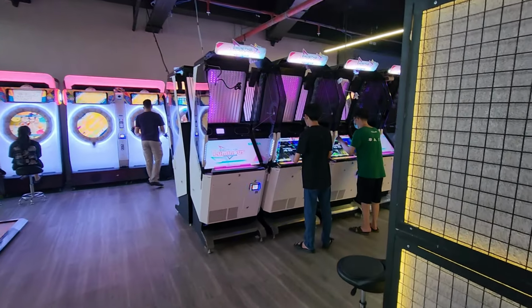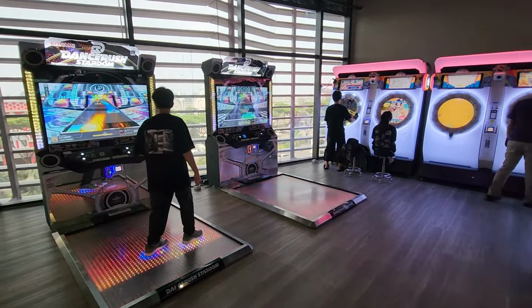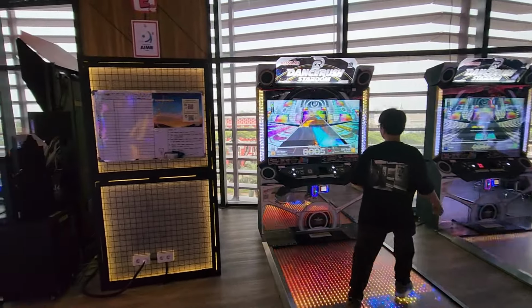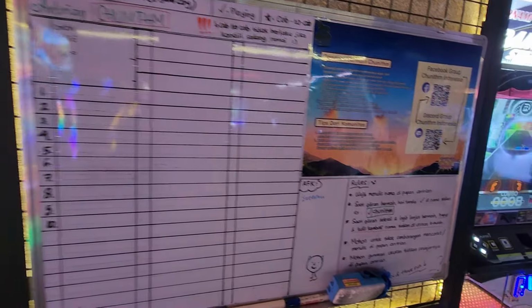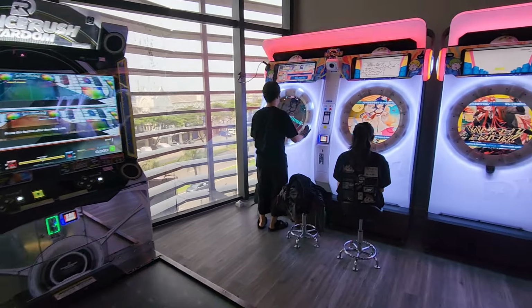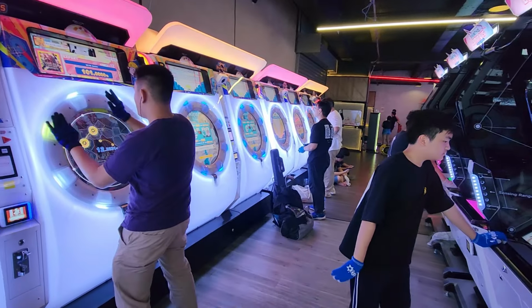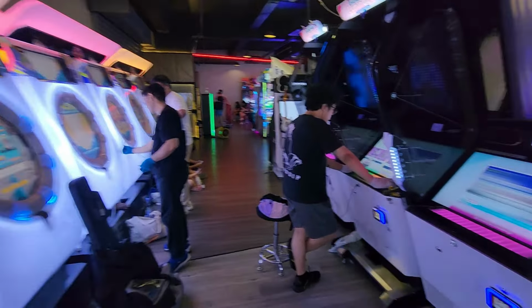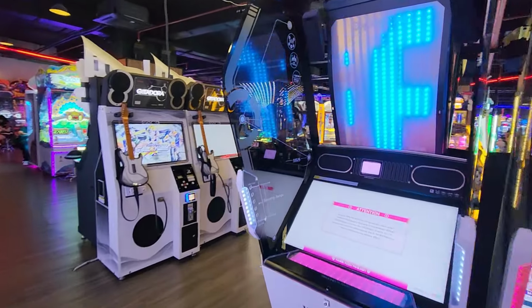Now this place opens at 10 in the morning, and at 10 in the morning, these machines are absolutely jam-packed. It's absolutely crazy. They've even got a name board. And in the afternoon, this place gets absolutely rammed. Right now it's 10:15 in the morning. Have you ever seen an arcade this busy at 10:15? And it's a Sunday. Wow.